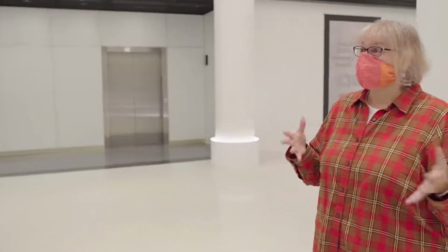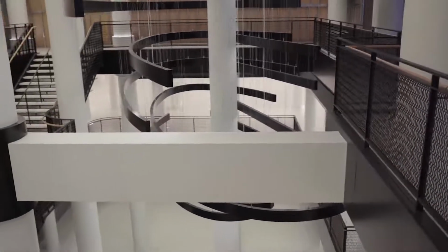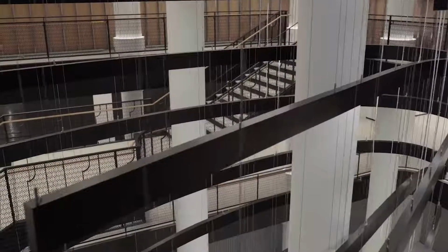So everyone is talking about this wall on the Skyway, right? And what's on the other side of the wall? So we're going to get to see what's on the other side of the wall right now. All right, let's do it. Let's do it. Wow. Oh my gosh. Look at how great this looks.